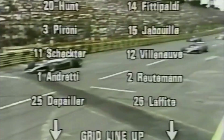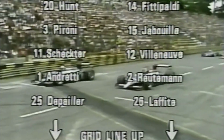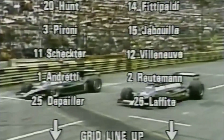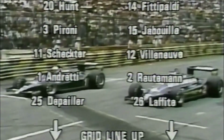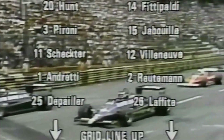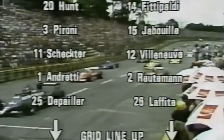Magnificent 5-mile Interlagos circuit, and on the front row of the grid, fastest of all, number 26, Jacques Lafitte in the magnificent Ligier. Alongside him, his teammate Patrick Depailler. Then in the second row, on the left, Mario Andretti, the world champion in the Lotus 79. His teammate alongside him, number 2, Carlos Reutemann. Then the 2 Ferraris, Jody Scheckter in his first year in the Ferrari team, and number 12, Gilles Villeneuve. Then Pironi in the Tyrrell, Jabouille in the Renault, James Hunt and Fittipaldi.